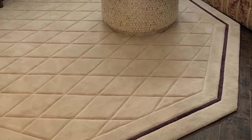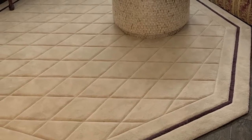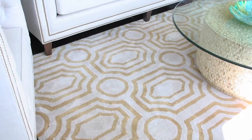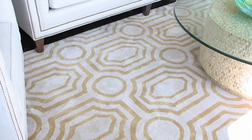So she wanted to do the project in phases, and so a rug was a definite necessity to start transforming the space. She currently had an octagon-shaped rug, which we were able to reuse, but we needed a big rectangle to kind of spread the room out. So we found a large graphic with a little bit of gold, worked with her traditional sofa, but also we knew it was going to work with the end product.